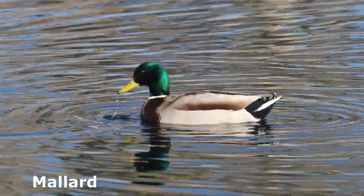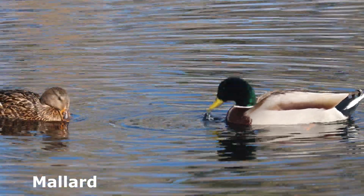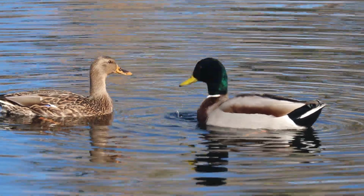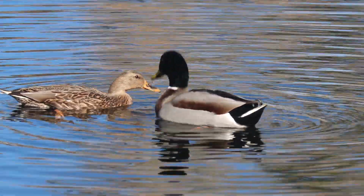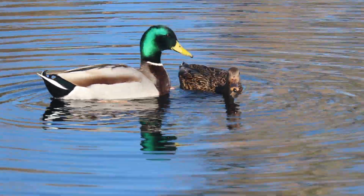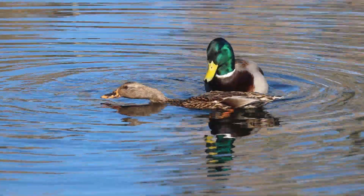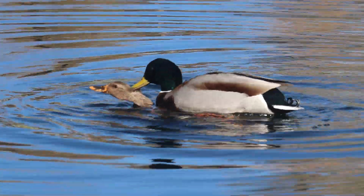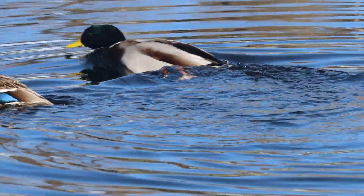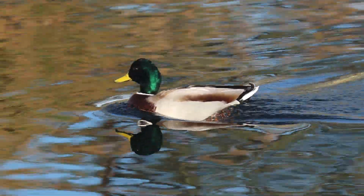The cool thing about birding is that you never know what you're going to see. While watching this male mallard perform his head-bobbing courtship display to a nearby female, we were stunned by what we saw next. After mounting the obliging female, he grabbed the back of her neck and forced her completely underwater. A quick, wham bam thank you, ma'am, and the male was quickly on his merry way.